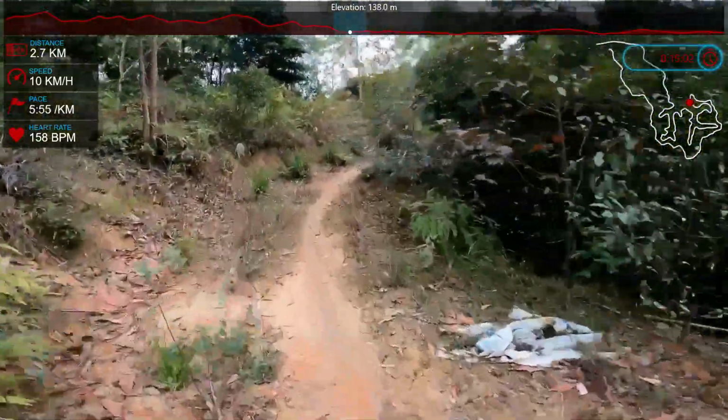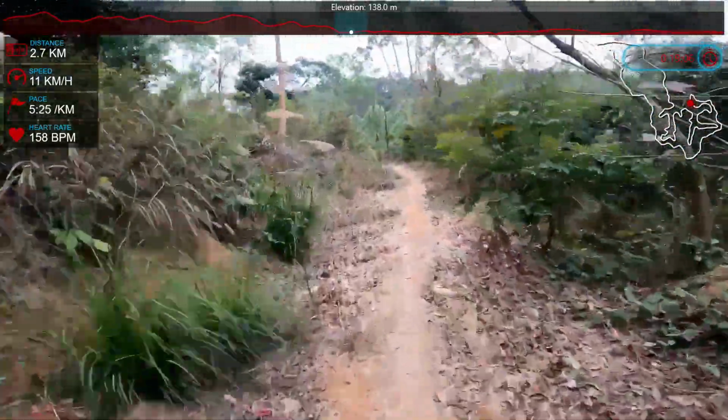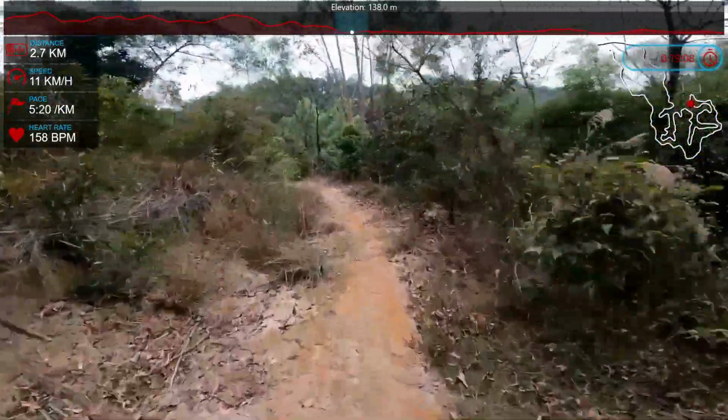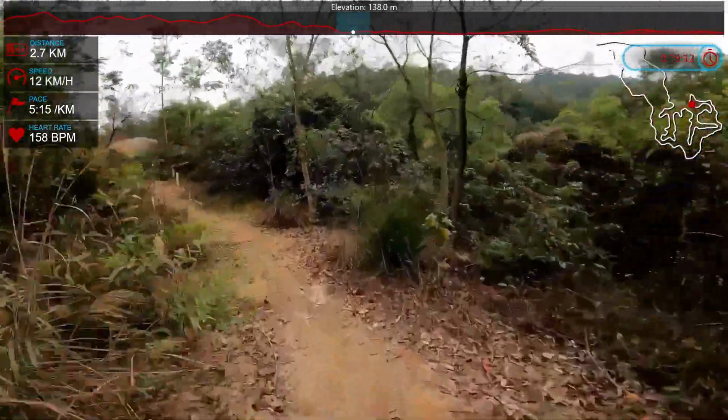So now this is the start of the valley trail. I'm down the bottom now, as you can see from the topography. And now it stays pretty flat. There's a few little hills, but nothing crazy.